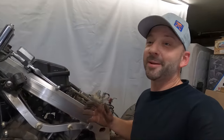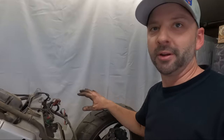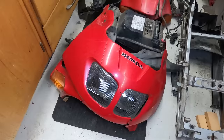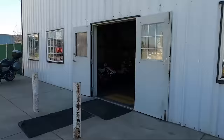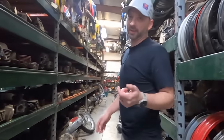All right, well, she's stripped. Problem is up here and back here, I have too much wire harness. I'm not gonna use like a side stand switch and a couple other things. All right, here's all the parts we took off of it. That's a lot. All right, so we're on our way down to the motorcycle salvage yard. We're gonna see if we can't find ourselves a new seat and tail and some side fairings for it. All right, we'll see if we can't find a tail section off of a newer sport bike that's kind of small.